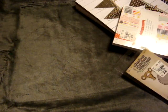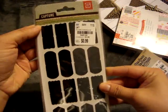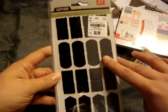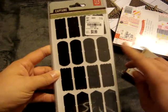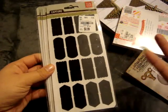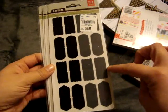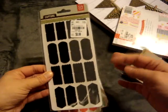And then I picked up these basic gray Capture Attach Me stickers. I saw, I believe it was A Date with My Craft Room, in one of her little videos, she picked these up and showed how she used these. I saw them at the store and I was like, I have no clue what these are. I don't know if you bend it and put it on the piece of paper. But she used them and I thought they were super cute, so I picked them up while they had them. And they're only 99 cents.